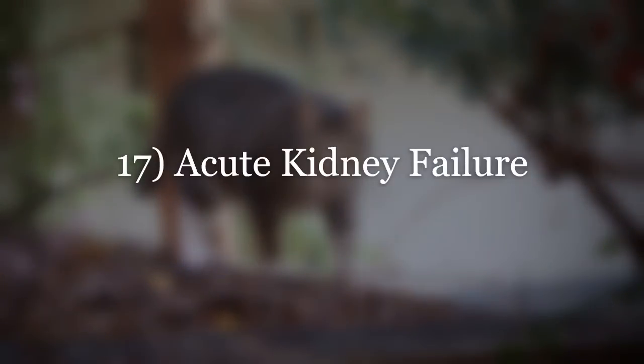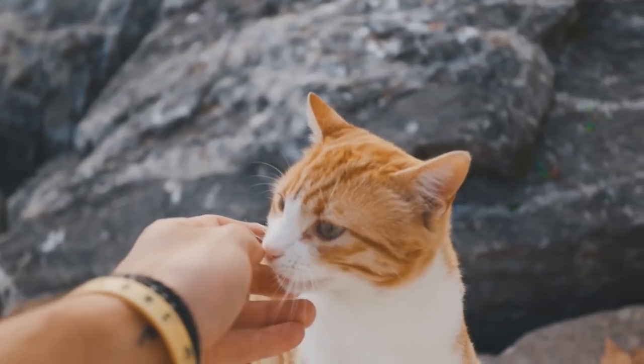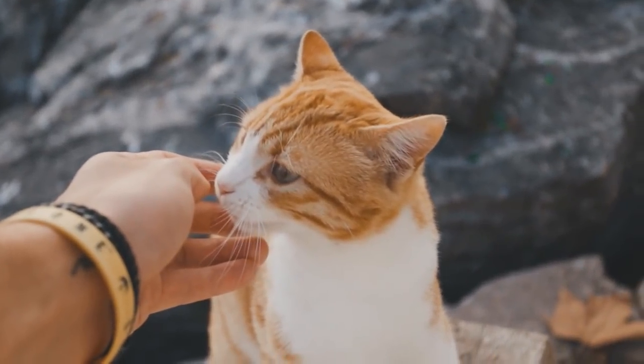And number 17, acute kidney failure. This is the rapid decline of proper kidney function. Poisons such as motor oil, antifreeze, and the aforementioned lilies, as well as existing infections within the body, bacterial and otherwise, can lead to acute kidney failure. And with that, our list of 17 is complete.